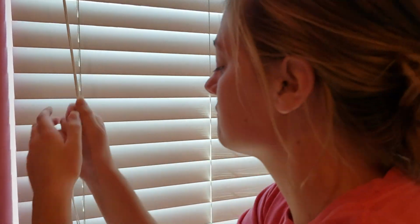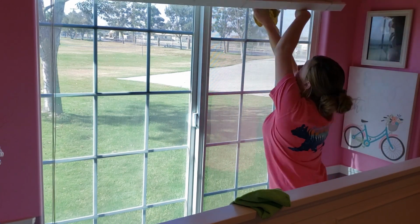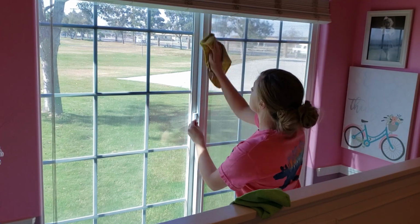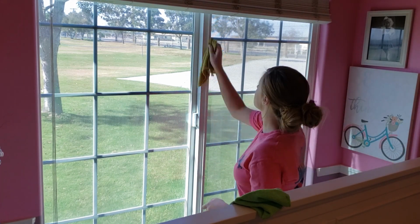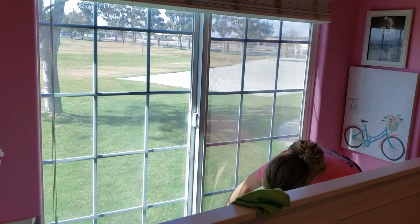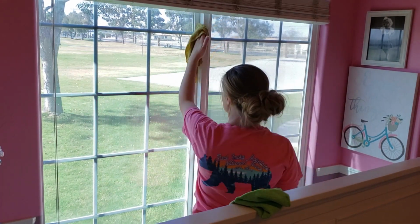Alright, now time to clean this window. I used my rag first and scrubbed it all down. Figured that would be best. It would get the majority of the dirt and the grime off. And then after I finish this, I'm going to go back with some Spray Away glass cleaner and help polish up the window with that.